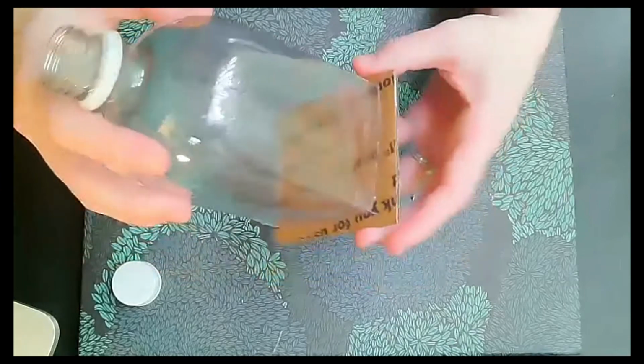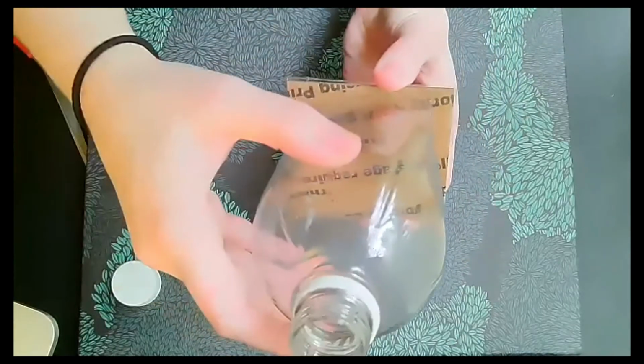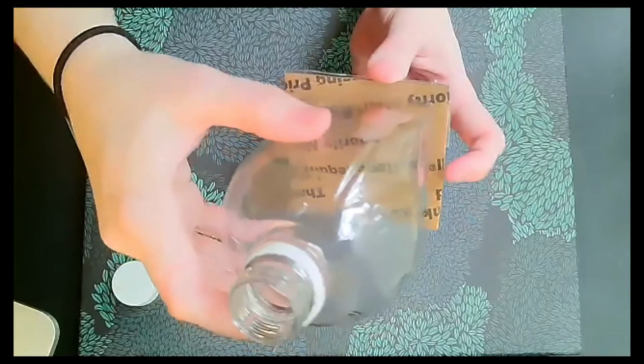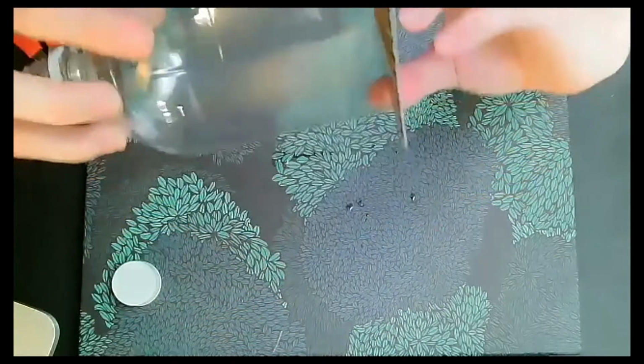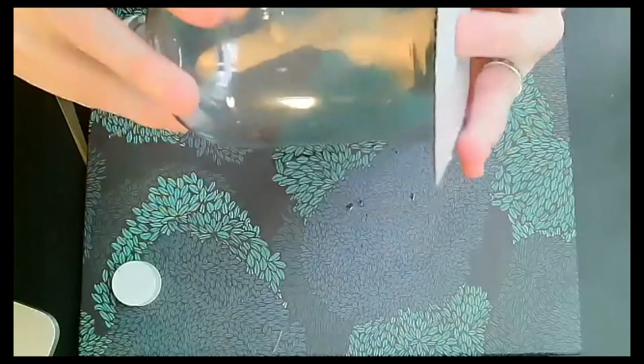But here, I'll show you like this. Right, you can see that on most of the sides, like this one, it's a little bit bigger, but there's one side where I want it to be the same, and it's going to be this bottom side here.